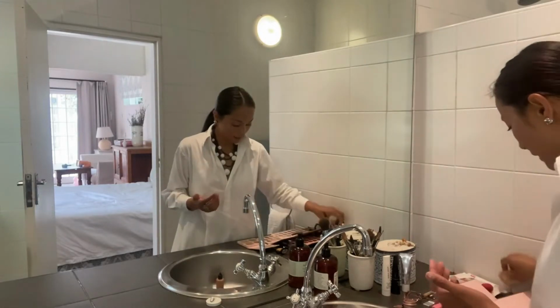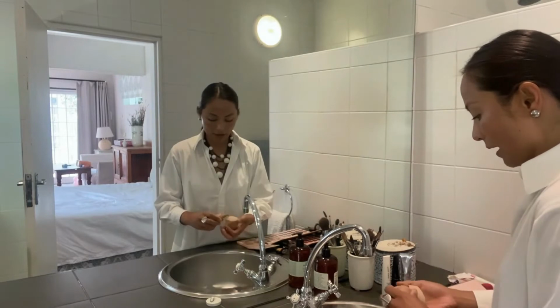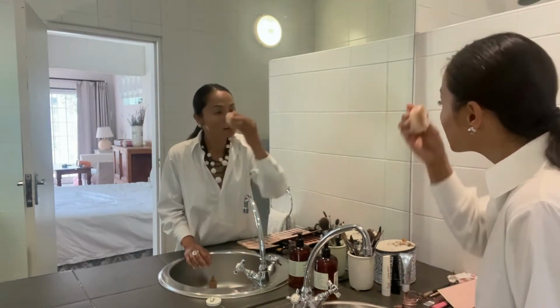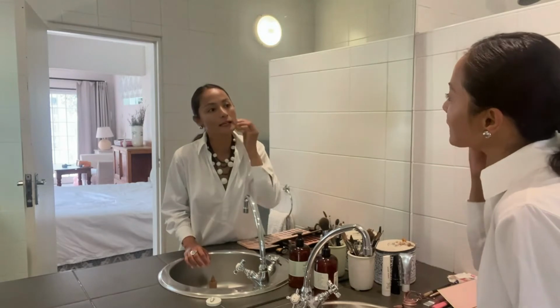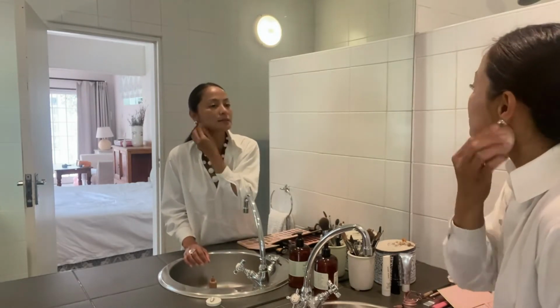And then I grab my foundation, so it depends on what foundation you have. This one is from MAC. And I just smooth it all over my face. I hope you can see it in that mirror. I'm not an expert in setting up my camera yet. There you go.